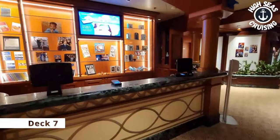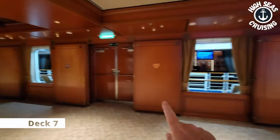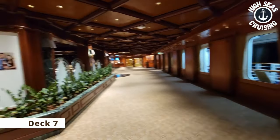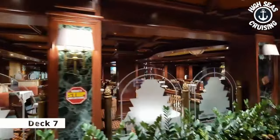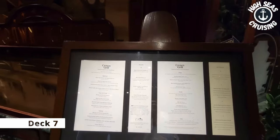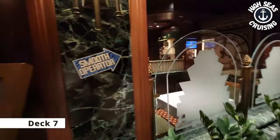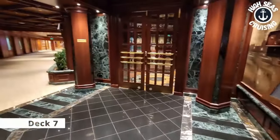That brings us down here to the photo gallery. Now, when the photo gallery is open, all of these panels here along the wall open up and have all of the pictures back behind them. But that's all in this hallway. And then, of course, you have your steakhouse. Stop here on the menu if you need to pause and take a look at the menu for the Crown Grill. But that is one of the specialty restaurants here on board the ship.